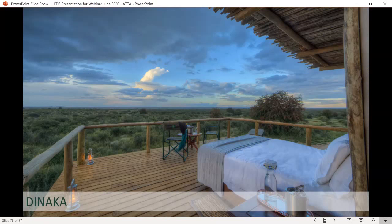We also have a sleepout deck. So this is a different structure. You're able to book the sleepout deck, and if you book three or more nights in camp, there's no extra charge for it. Here it's set up for a couple, but we can also take families at both the Kanana and the Dinaka sleepout decks. And how it works is your room is left for you.